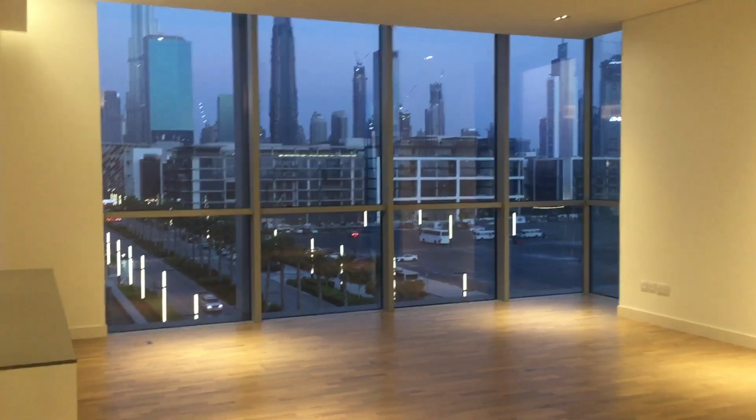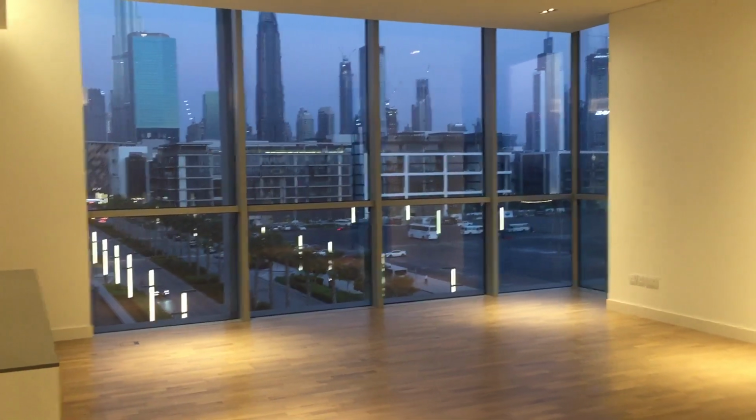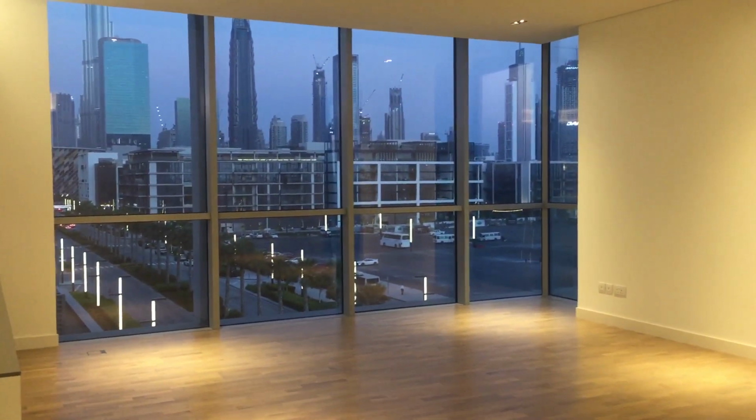Today I want to show you one of the beautiful apartments on Citywalk. It's a two-bedroom apartment. Let's do a quick viewing. So here you have the entrance. Directly over there is the maid's room.